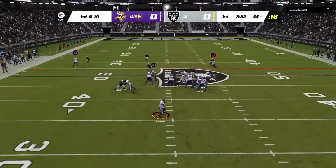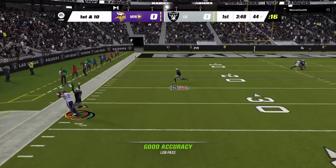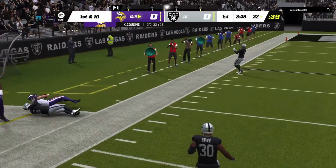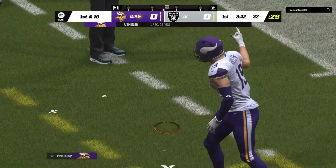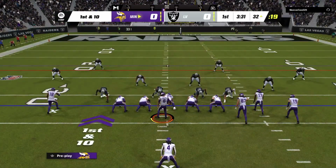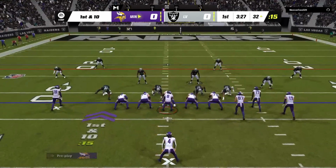Play action now. Cousins. Open here, Adam Thielen. And he'll be out just a yard or two shy of the 30. So here's a 1st and 10 now in Raider territory at the 32-yard line.